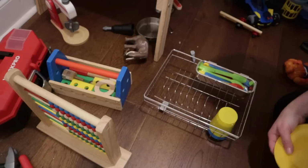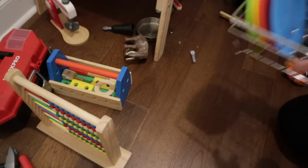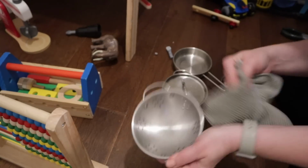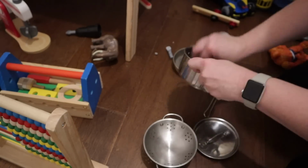But after I was done cleaning up the food, I went ahead and got these plates and put them back in the little dish rack. And then I wanted to clean off all his pots and pans before getting everything put back in the kitchen.